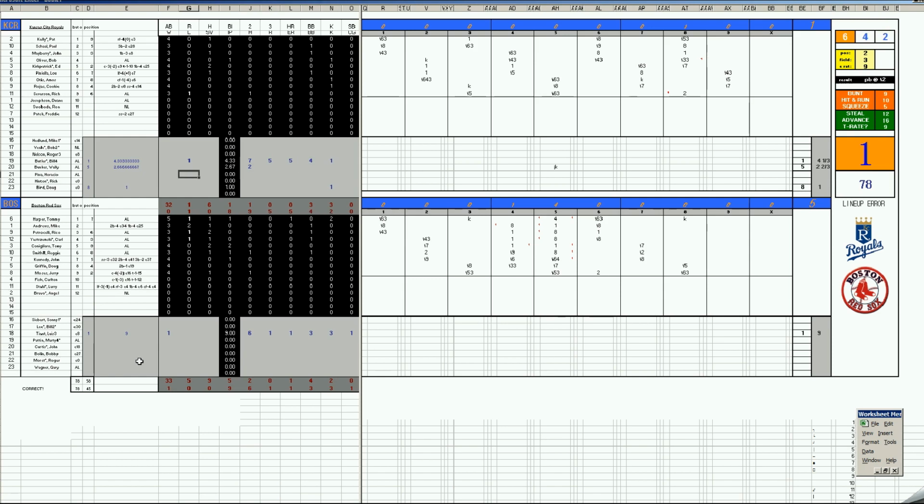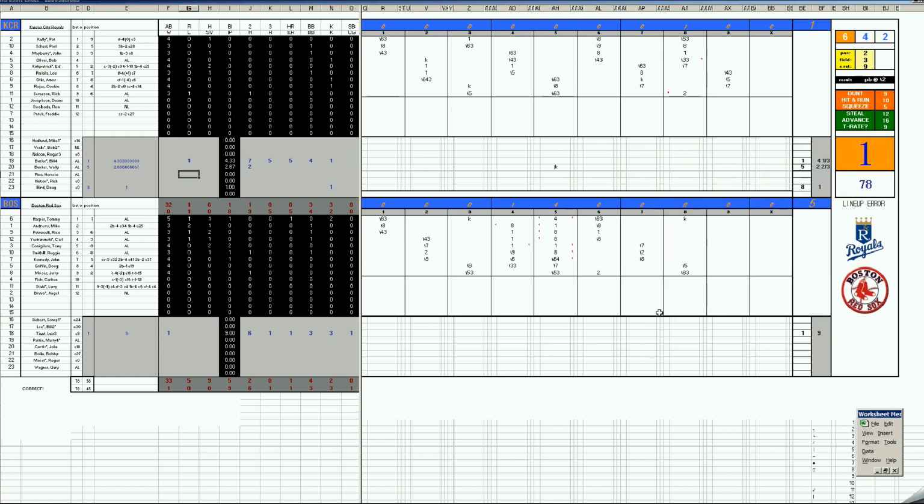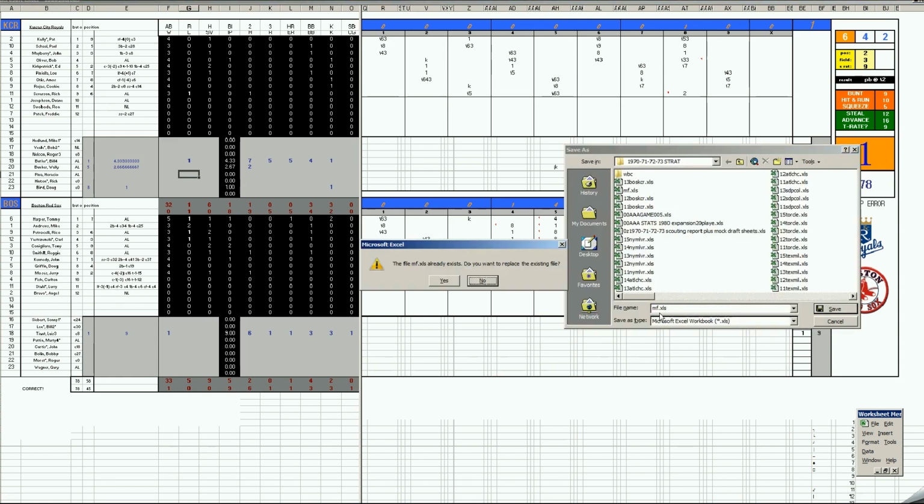1-0-9, 0-1-0-8, 5-9-1-6, 5-9-1-6, 3-3-4-2. That was game 78. And we'll take a look at the cumulative boxes for these 2 squads.